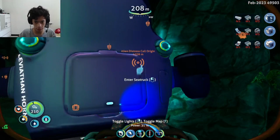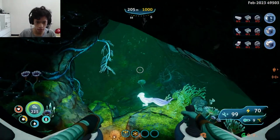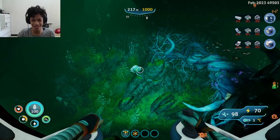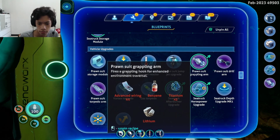Okay, now let's just go back. Oh my god. That took so much time. Yeah. Turns out this scanner room is not that useful. Yeah. Because it scans so many things at once. Grappling arm. Where's grappling arm? Yep.